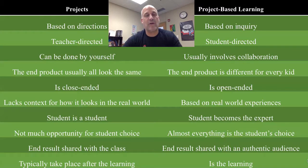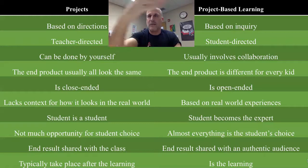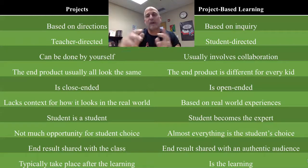So I hope that was helpful to distinguish between the two. Obviously, project-based learning is where we want teachers to get. However, you can dip your toes in projects first before you get to project-based learning, because project-based learning requires a total revamping of how you run your classroom and how you teach. And that can sometimes be overwhelming. So when I first started out trying to get into project-based learning, I did projects. I would do a project here, a project there, and I became more and more comfortable with doing projects, to where I felt like I could do project-based learning effectively.